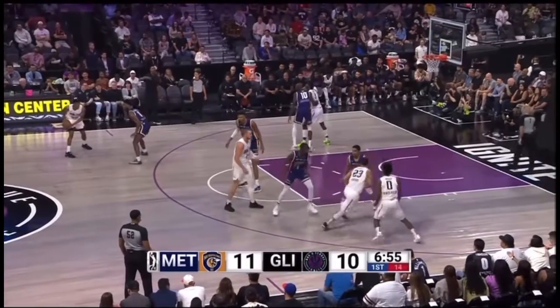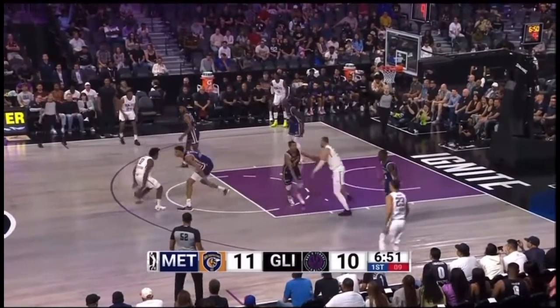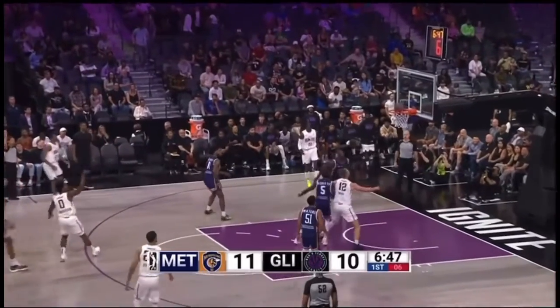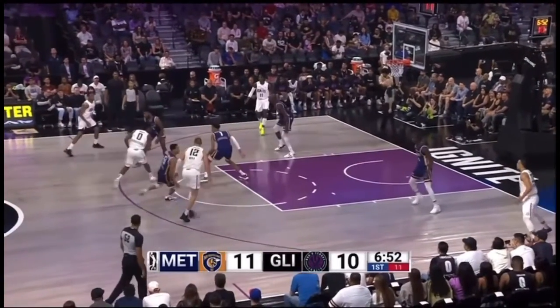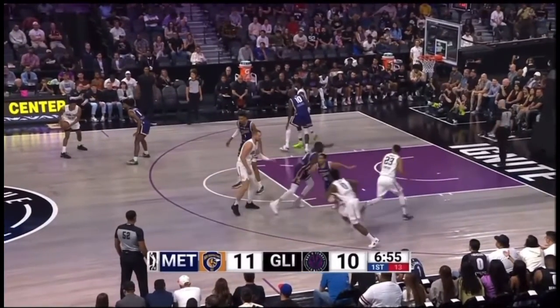All right, now on the second play here, we're going to see Scoot Henderson's improved shot making. Last season, he really struggled from 3, but as you can see here, he has no problem hitting this step-back 3 over Victor Wembanyama. This is something that looks like it is much improved from last season, so let's break it down to start it off.